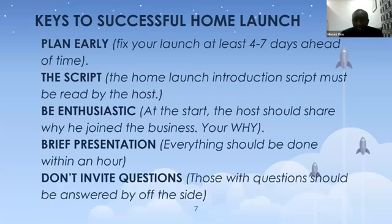Now, when the presentation is done, you that is the person organizing the home launch, don't invite questions. Any of your prospects who wants to be clarified, you know, during home launches, once we start doing selection, most of your prospects will now come and start meeting you.